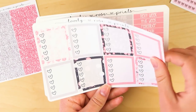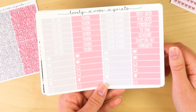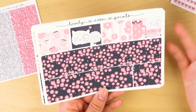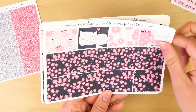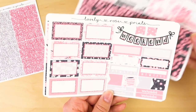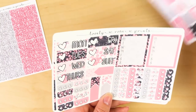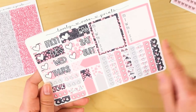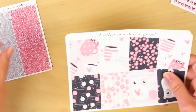We have the checklist boxes. I'm not going to go through everything. You see what it is. And it's pretty much the same concept in every single kit. Oh, this kitty is so, so cute. I love it. I should name him. I don't know what, though. Yeah, I'm just not going to say everything, because I feel like you know by now. Oh, I love these. The colors are just so nice. I love it. And once again, with the headers.